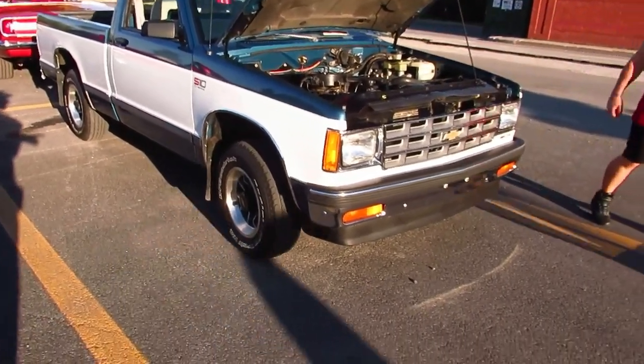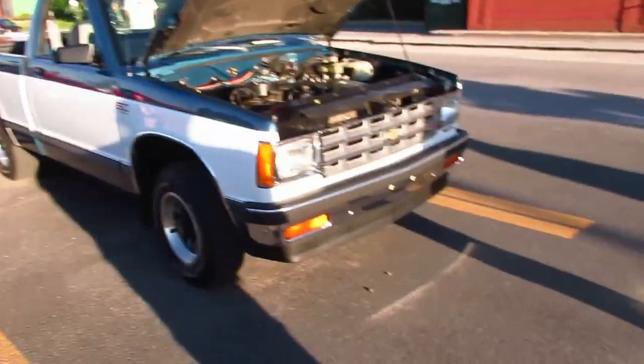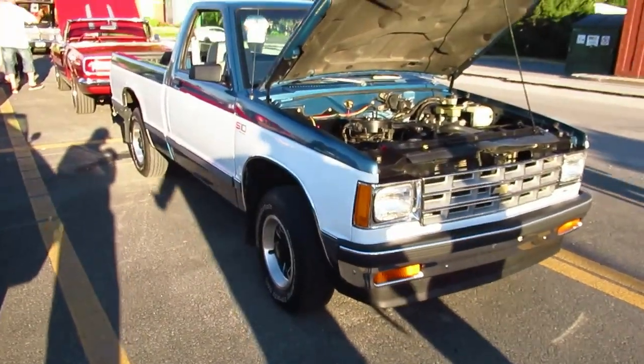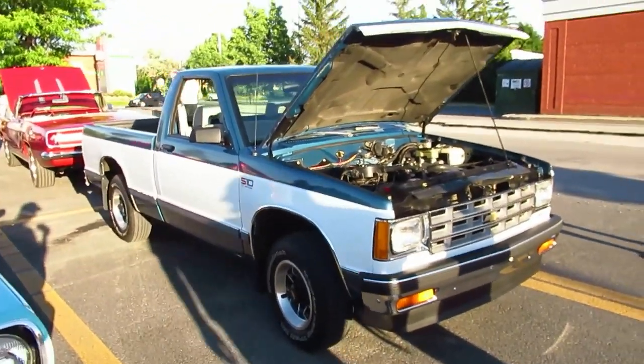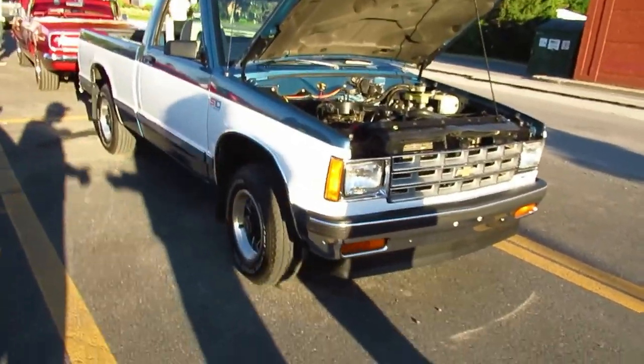Look, there's a guy over here, he's tripping out on it more than me. Iron Duke 5-speed. I was expecting it to be a 2.8 V6, I didn't expect a 4-cylinder. It's incredible. There aren't any left because people threw them away. I know, it's a box on wheels.